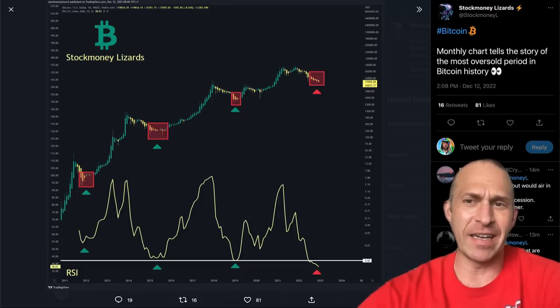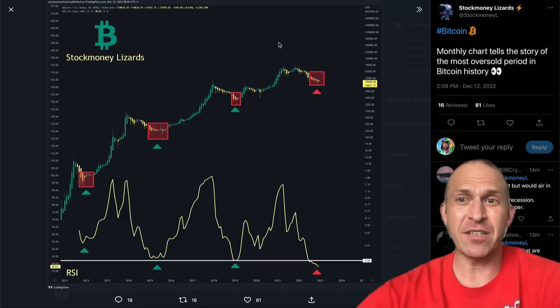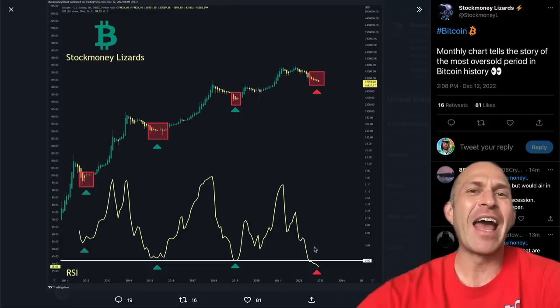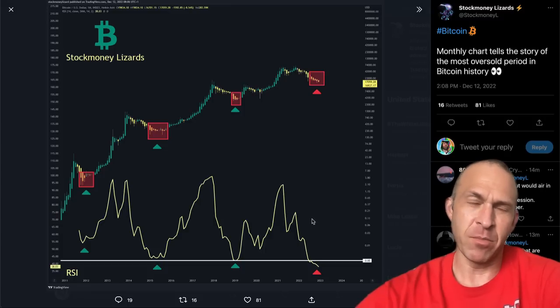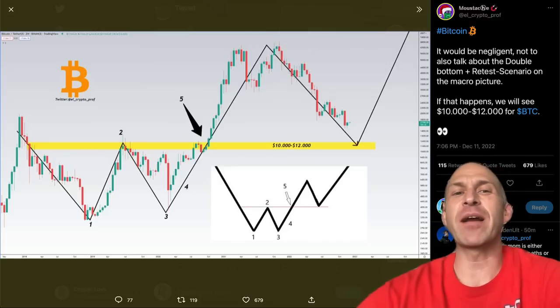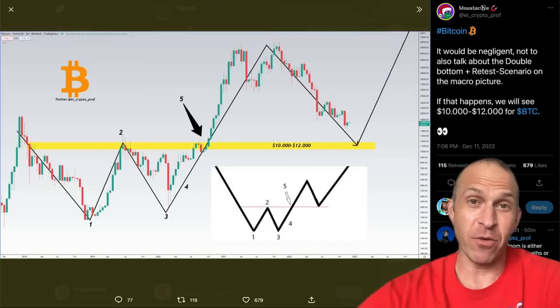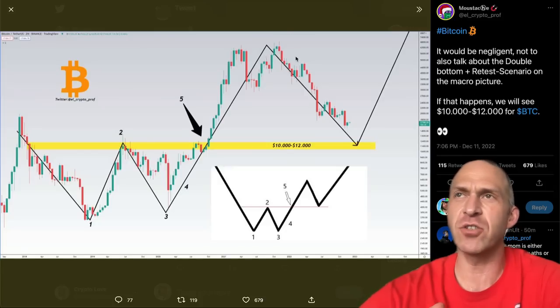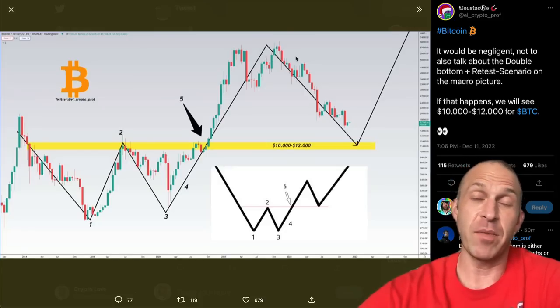Now, Bitcoin right now, on the monthly, tells a story of the most oversold period in Bitcoin's history ever. The most oversold ever. Well, that would make sense. Anyways, a lot of people are still calling for a bottom further down for Bitcoin. All the people who've been calling for it since the top, they've been saying $10,000 to $12,000. That's where it's going. And maybe they'll be right.